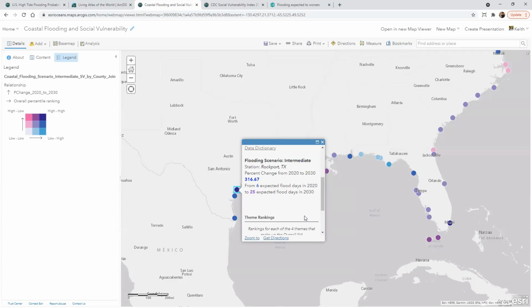So the relationship map is a really beneficial tool to be able to see these things, to draw you to the people, the social aspects of these phenomena that are occurring. And often we leave the people out of the scenario. And I think understanding who's most impacted by coastal flooding can be achieved by this social vulnerability index, combined together with the coastal flooding information, and we can gain a better understanding of how that's happening.